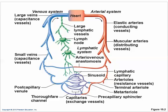Contrary to popular belief, the arteries don't carry oxygenated blood. They carry blood away from the heart. Now, in the case of systemic circulation, going from the left ventricle of the heart out to the tissues of the body, then it's true. There's oxygen rich blood in the arteries, and there's oxygen poor blood in the veins. In pulmonary circulation, however, it's the other way around. The oxygen rich is in the veins, and the oxygen poor is in the arteries.